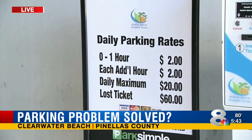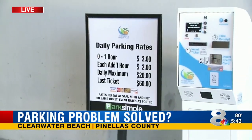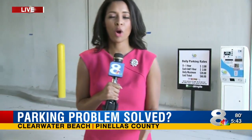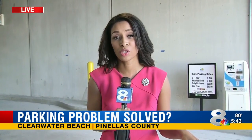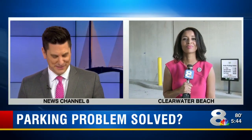So what you're looking at are the daily rates, but monthly parking passes are available. Now, the mayor did also say eventually they want to look at getting parking maybe by the marina or maybe adding another parking garage somewhere else, but those plans are nowhere in the near future. Josh? Boy, don't lose your ticket. $60 if you lose that ticket.